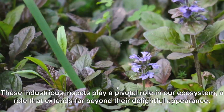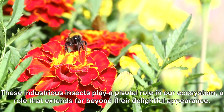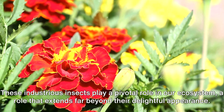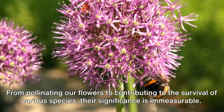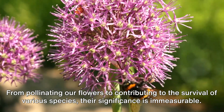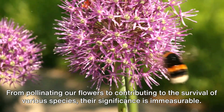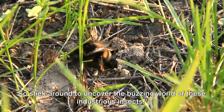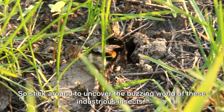But that's not all. These industrious insects play a pivotal role in our ecosystem, a role that extends far beyond their delightful appearance. From pollinating our flowers to contributing to the survival of various species, their significance is immeasurable. So, stick around to uncover the buzzing world of these industrious insects.